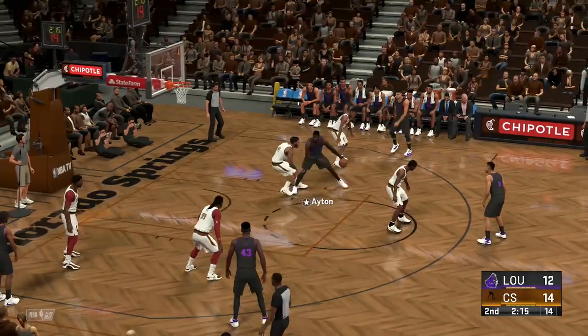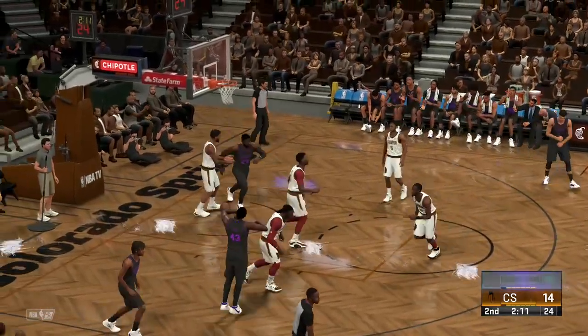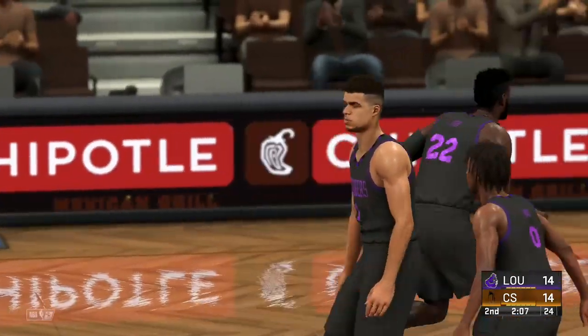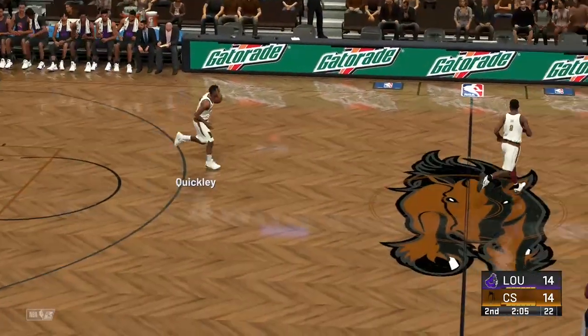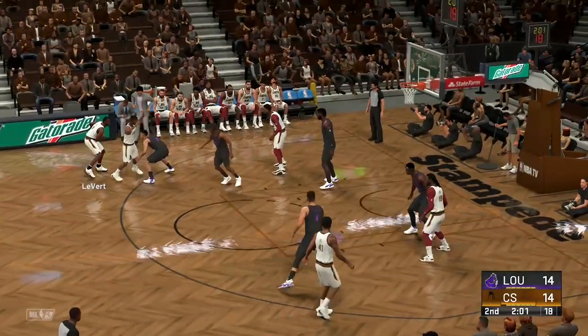Pass to Ayton. Good, and a nice assist from Porter. Ayton's got 4 points in the quarter. And not just a scorer, but a distributor as well. Porter's court awareness is really impressive.